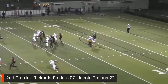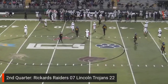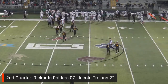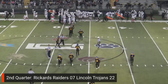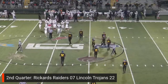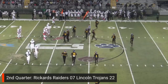Rickards needs to be careful now. High punt. Lincoln's going to get outstanding field position right at the 50 with 2 minutes exactly to go. The question is, are they going to go for the jugular now? Run out the clock? I don't think so. I don't think that's in their DNA.